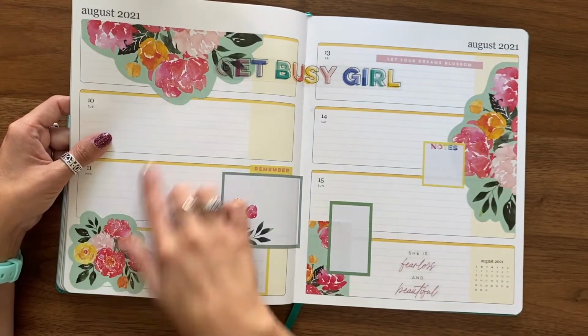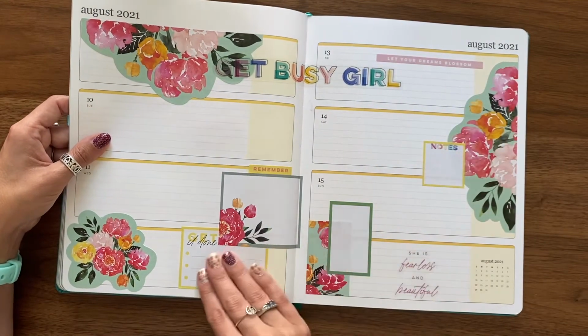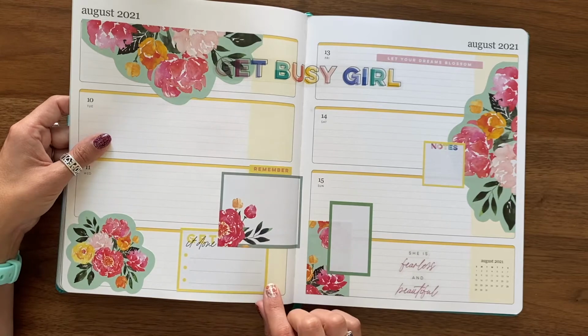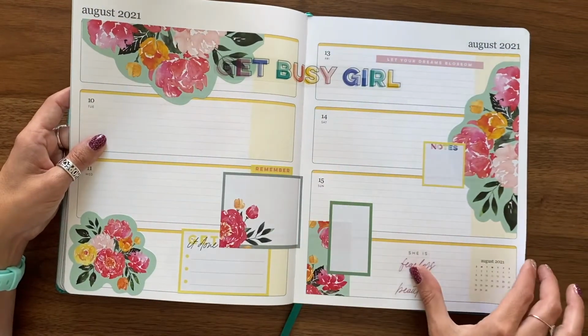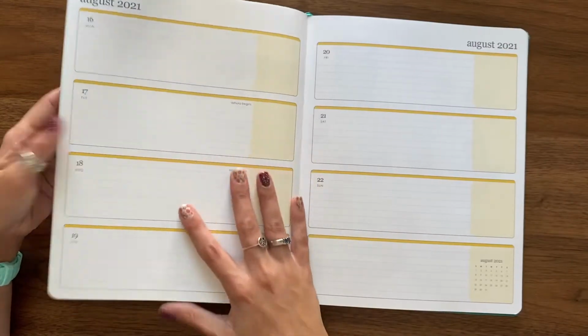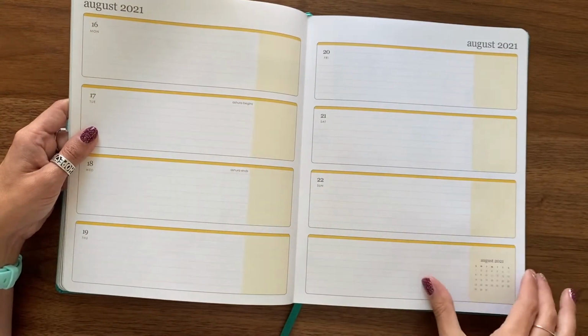These are again Celt of a Plan stickers. Love those. The rest are Happy Planner stickers. But yeah, obviously I didn't get to do a lot of work that week, but I did decorate it. This is when school started, so no real surprise that I wasn't able to get that done.